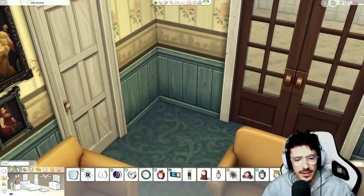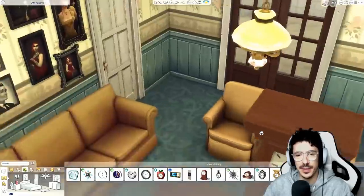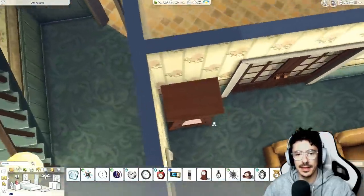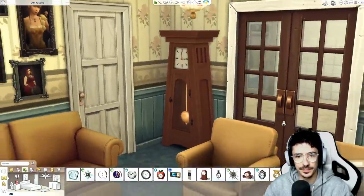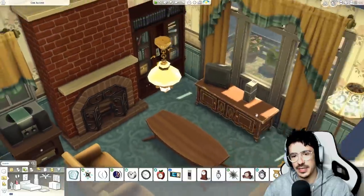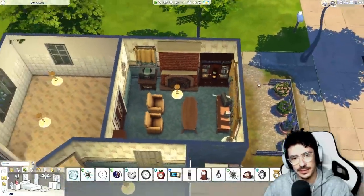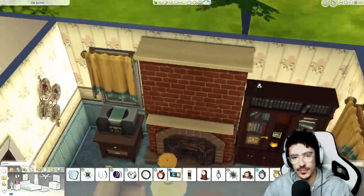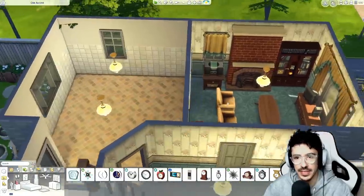Oh, my office is very warm at the minute. Very warm indeed. Yeah, that's fine. Lovely. Like so. Definitely. Yeah, I think we're done with the living area. I'm just going to go off camera and put a mirror up on the chimney breast, and then we'll make a start on the kitchen.